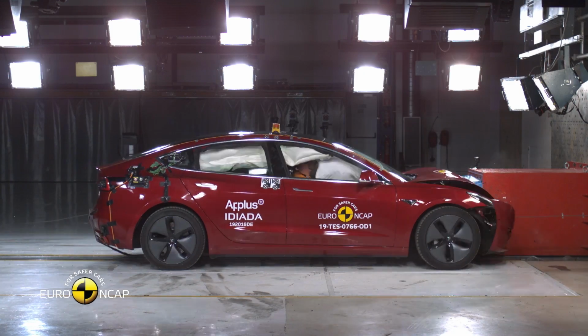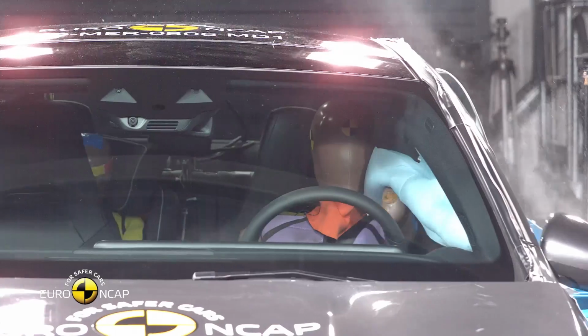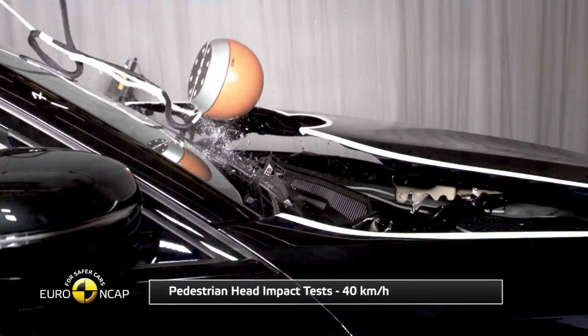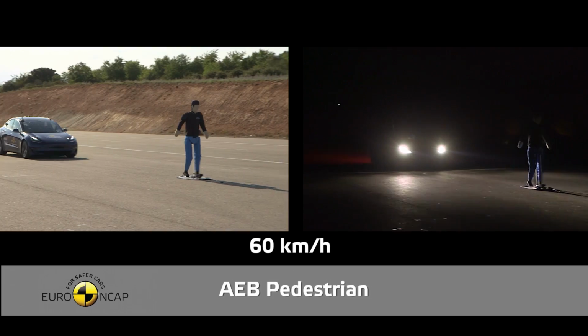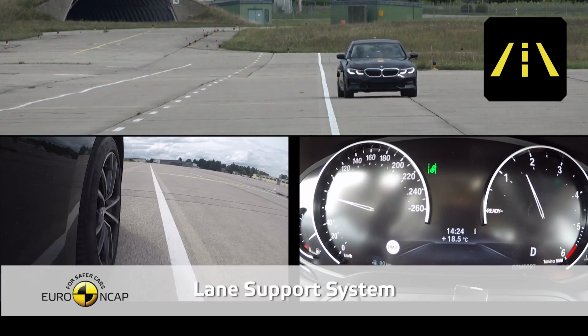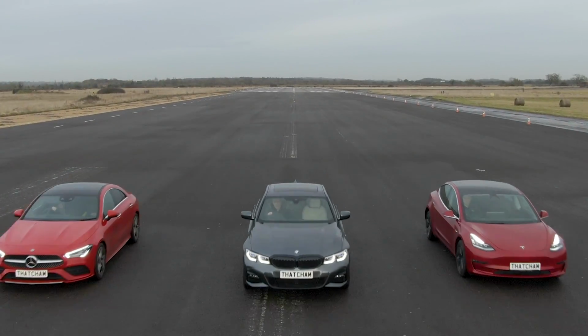It's not easy to be one of the safest new cars. The peak performers must provide the best protection for adult and child occupants, minimise the harm they do to pedestrians and cyclists in collisions, and be kitted out with active safety systems that can take action to prevent accidents. It's this last area where the biggest advances in road safety are taking place.